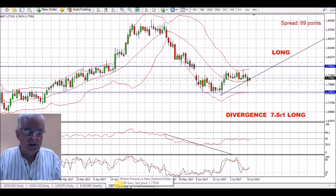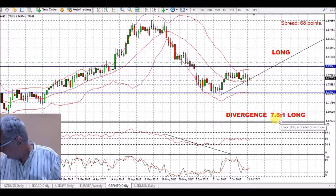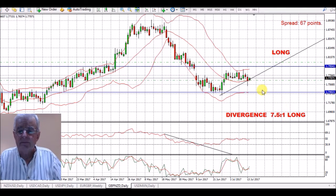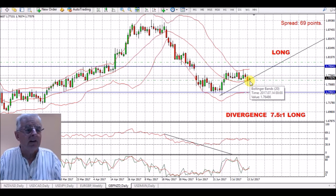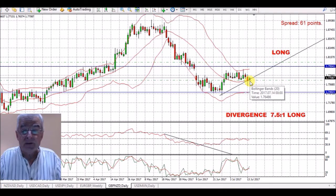Pound New Zealand dollar. We're long this pair. 7.5 to 1. That's a compound divergence. So 7.5 to 1. This is pretty stiff divergence long. We've had a bit of strength on the pound the last few days, and we've also had a bit of strength on the New Zealand dollar.